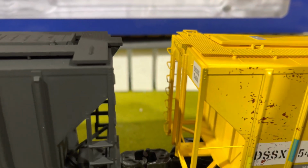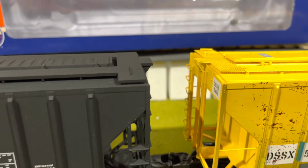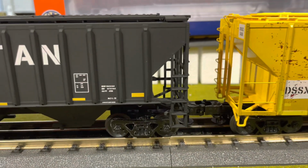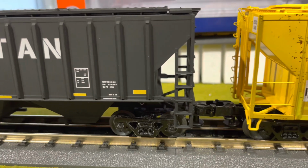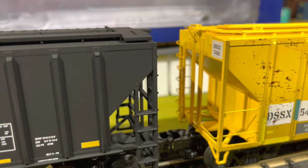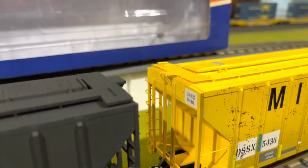Looks a lot better than this car, which again is just all molded together. Doesn't look bad, but it's definitely noticeable. You'll notice the ladders and steps on this car, the LionScale car, again all molded in together, whereas on this car they're separately applied, and with a lot more fidelity to scale. It looks a lot more scale.